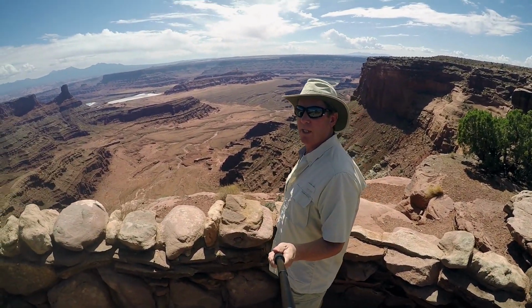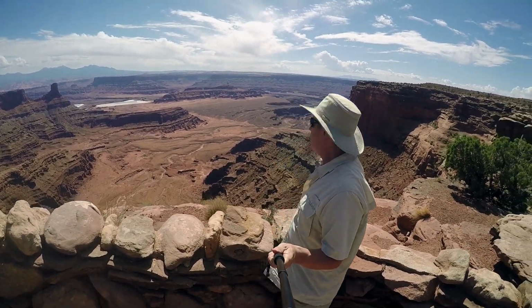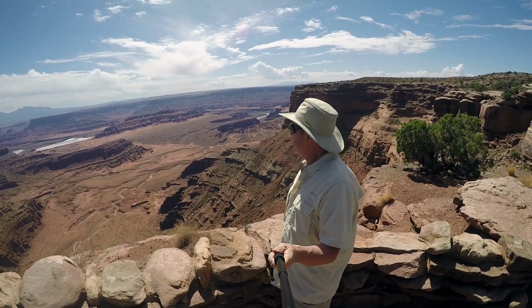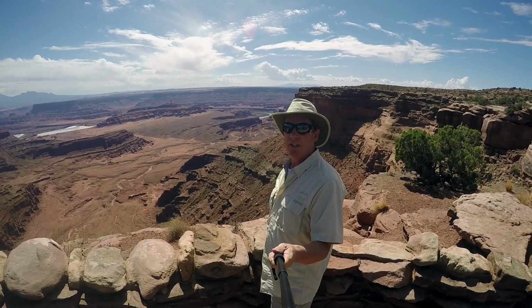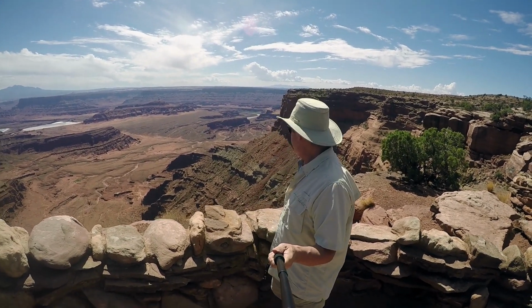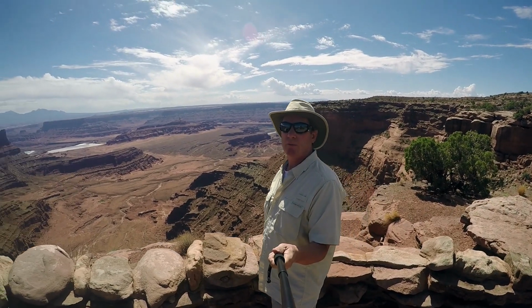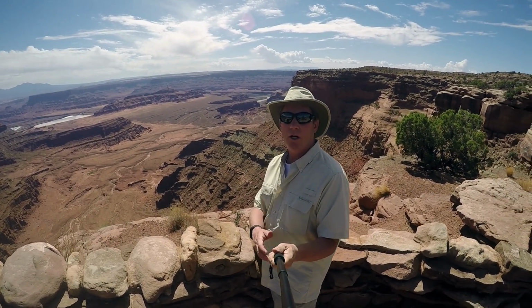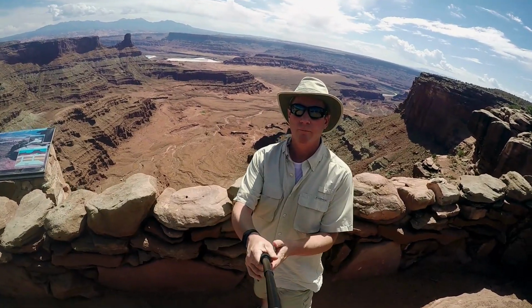Another vista behind me, I believe that is the Colorado River way down there. Don't know if the camera will pick it up, but nice thing is the weather's about 75 degrees here. Nice breeze. It's 1,000 feet higher in elevation than Moab, so it's not too hot here. We're going to be car camping. It's about 2 miles from the visitor center, so we're going to stop by really quick now, and we'll get a look at it later on.